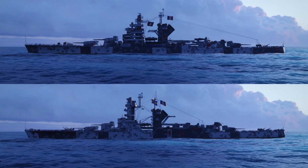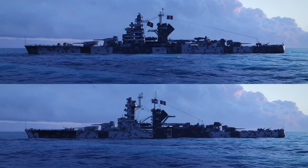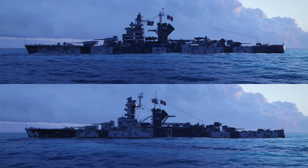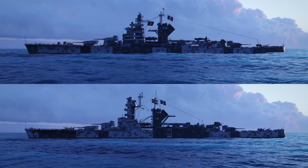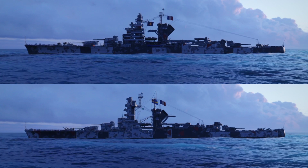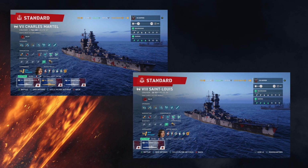And as you can see, the ships look pretty much the same. The bridge is a little bit different. That's Martel at the top and Saint-Louis on the bottom here, but overall they're very similar, and that's not just in looks, but we'll get to those details later. So when you first look at the two ships in the menu, they look awfully similar, and really they are. I mean, even after you watch this video here, you will figure out that okay, there's really not that much that separates these ships here.